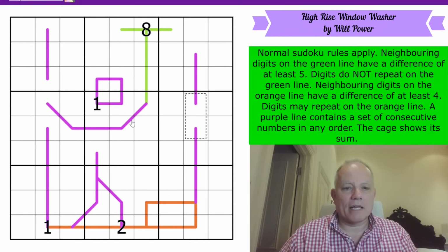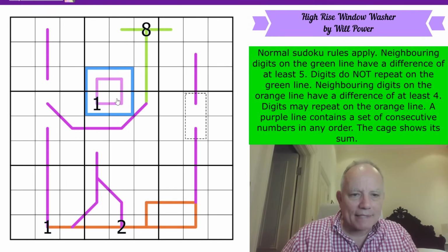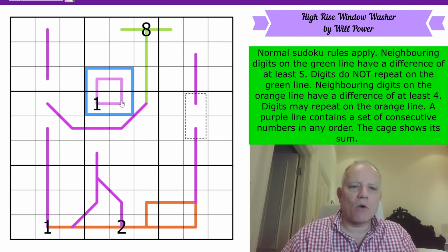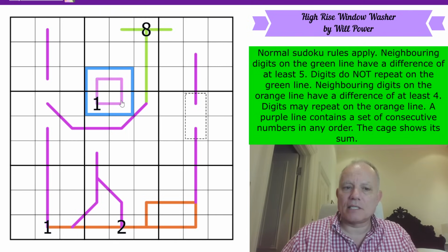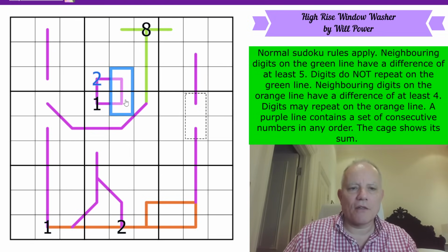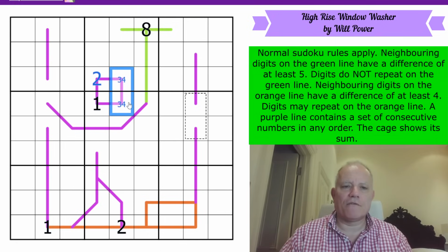Let's get cracking. So let's start with the whisper lines, I reckon. No, let's start with the man's head, because there's a 1 on this Renban, and therefore the digits on the Renban that are consecutive have to be 1, 2, 3, and 4. And I've got a 2 here telling me where the 2 goes on that line. These other 2, they must be 3 and 4.